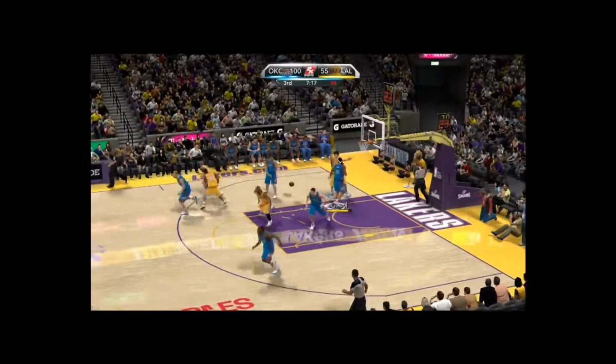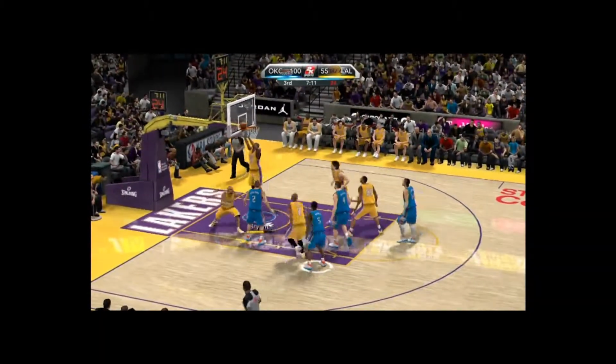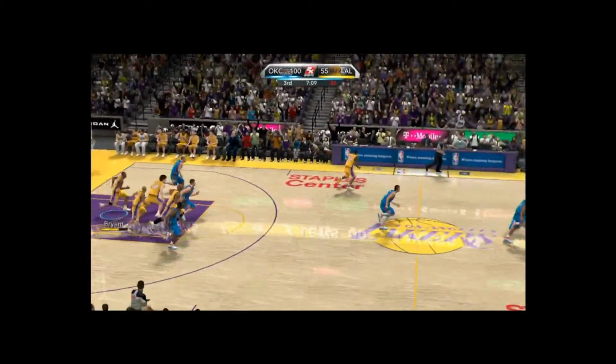The shot no good. So Oklahoma City will take it the other way. Here's Cephalosha. The rebound by Kobe Bryant. And here comes Kobe Bryant. 8 points for him.